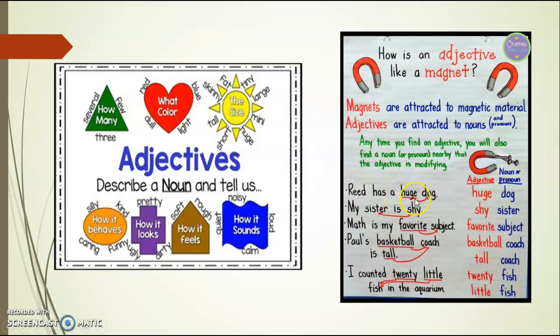And what's huge? The dog. The dog is a noun. So here, next one. My sister is shy. Who is the noun, which is the sister. And what is she? She is shy. Or how is she feeling? Shy. This is the adjective.